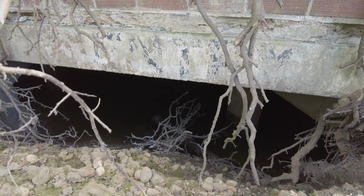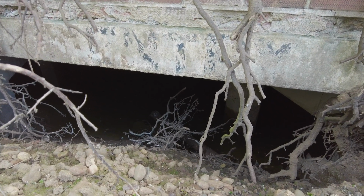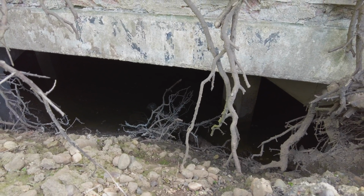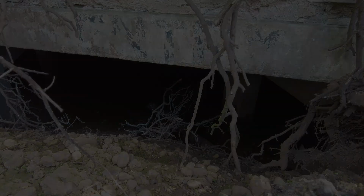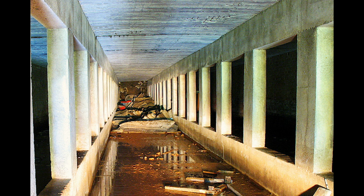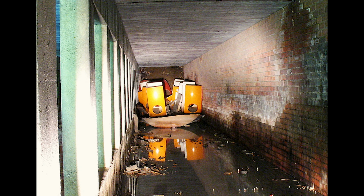With it being so dark, I can't quite see how much the camera is picking up, but it's flooded really high there, and there's only probably a couple of feet or so till it hits the water. If you bear in mind, back in the day, they had the road train going under there, they had other vehicles, people used to walk under there. So you can imagine how high that water actually is now.